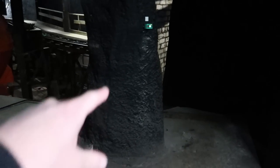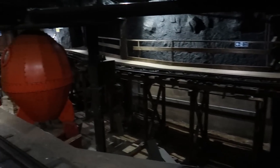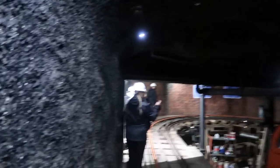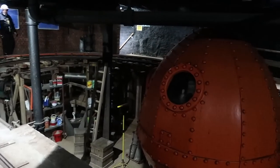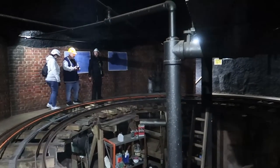And obviously a lot of the walls and things here kind of throw back to the old gold mine. Wow, this is amazing. Yeah, a lot of this rock work dates back to those gold mine times. But like Andy said, there's some other little parts in here from the old gold mine that we may see along the way.